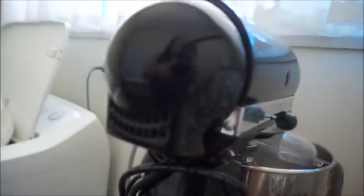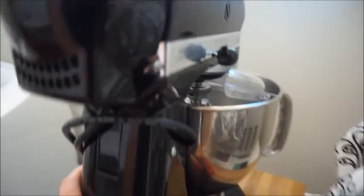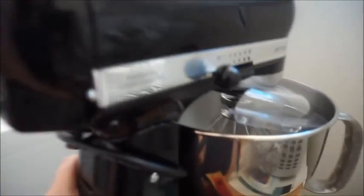But it's one of them, I'll move it, but it's so bloody heavy. It's one of them KitchenAid mixers.